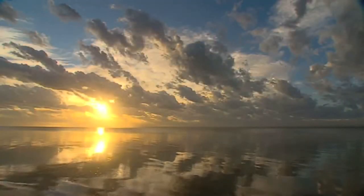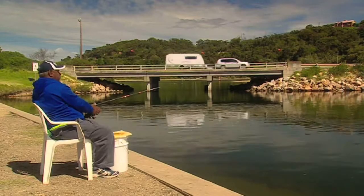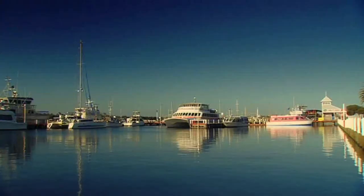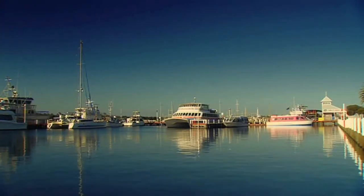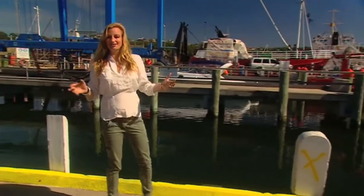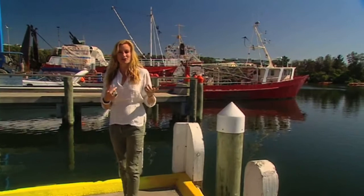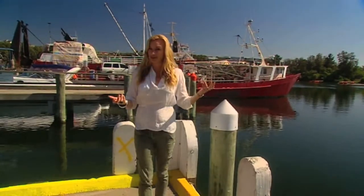As the sun comes up, it's a new day and I make my way across the bridge to Bullock Island. I keep hearing that Lake's Entrance is a bit of a fishing mecca, not just in Victoria, but in Australia. And I keep seeing all of these fishing trawlers and boats go in and out of the harbour. So I thought I'd better find out what's going on.